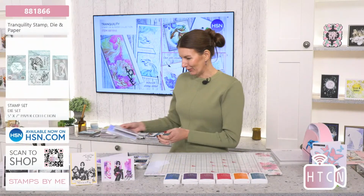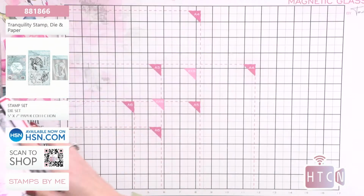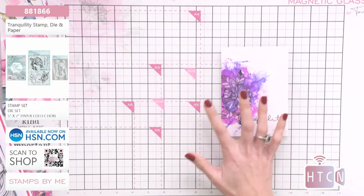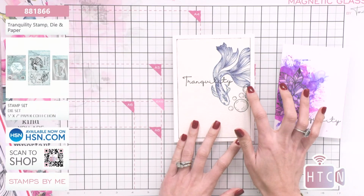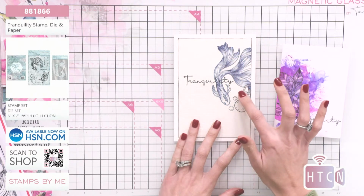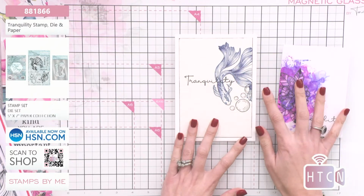Shall I just show you some samples and just shut up? Because you're going to love this one. Now, you have got florals in there in case you didn't want to use the fish. So let's have a look what we've got here. Now, so let's just go through. So this is the floral design in there, just smooched into some colour here. But here it is just stamped in a dark navy colour. And then with a brush, the colour's just been dragged out a little bit in some of the places. You get the bubbles too, and you get the word tranquility as well.